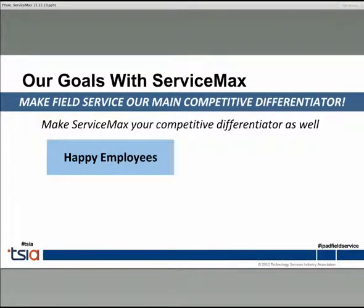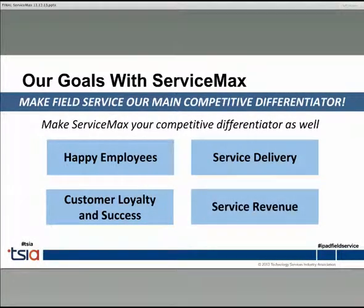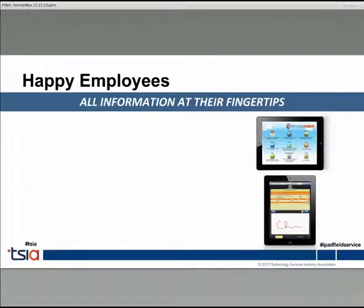One is, as John said earlier, happy employees, service delivery, customer loyalty and success, and service revenue. So let's take a few minutes and talk about every single one of these. Let's talk about happy employees. We currently have less than 0.5% employee turnover ratio at McKinley.